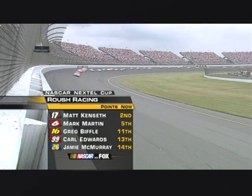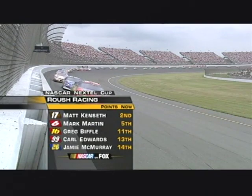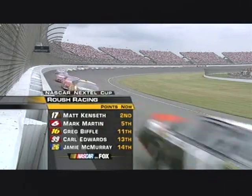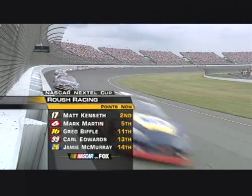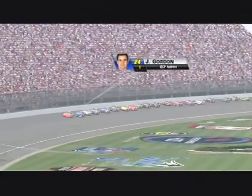Here's where the Roushketeers are running early on in this race. Not too shabby right there, guys, this early. But that's actually the points as of right now. Set to go back to green.